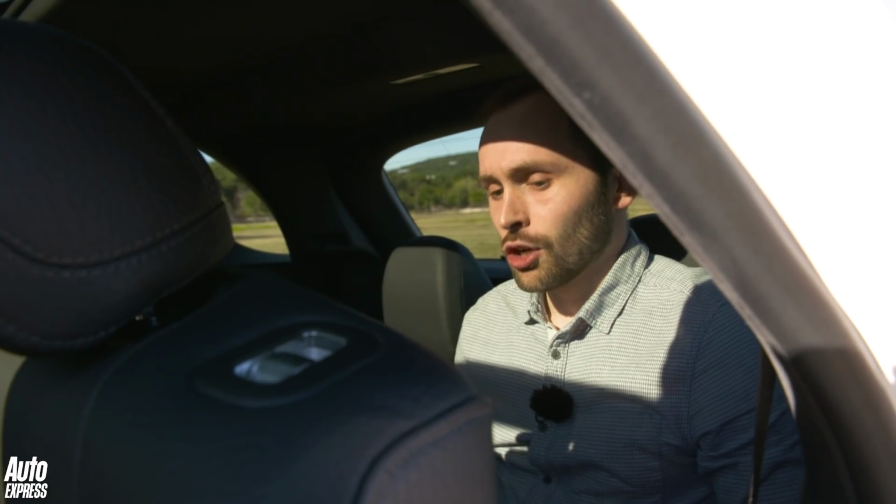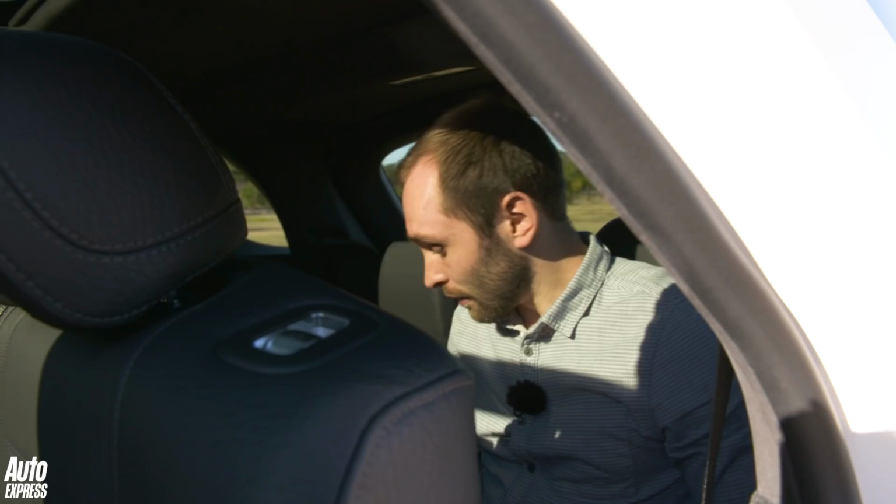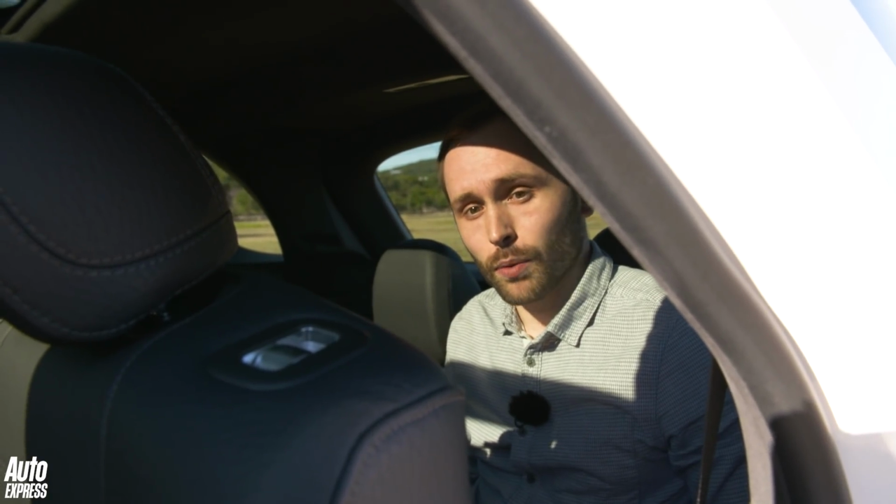But when you're back here, it's a little bit tight, that would be fair to say. You wouldn't want to spend too long back here, but there's certainly enough space here for small children, and there are some handy USB ports down here as well.